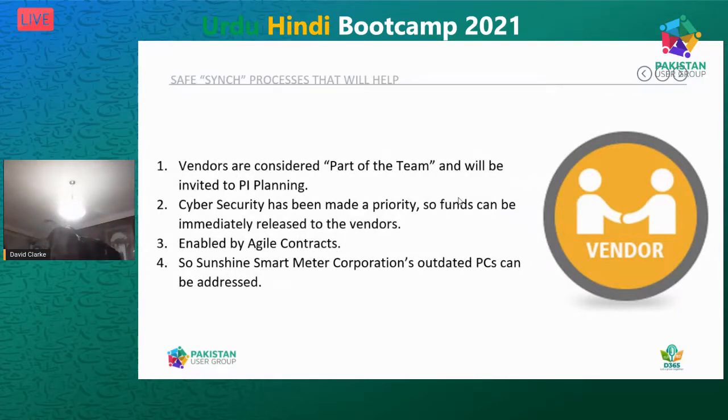Interestingly, vendors are also part of the team. So SAFe has a series of synchronizing events, and one of the big ones is called PI planning. At the beginning of every 12-week planning period, we have PI planning where everybody is brought together, including the vendors. Now, if cybersecurity has been made a priority, then there'll be funds made available immediately, and they can go straight to the vendors. That needs to be enabled by agile contracts.